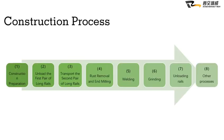The entire construction process includes construction preparation, unload the first pair of long rails, transport the second pair long rails, rust removal and end milling, welding, grinding, unloading rails, other processes.